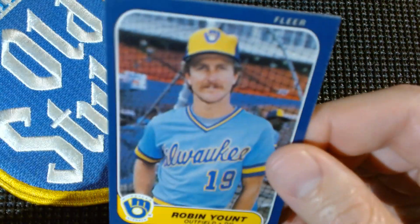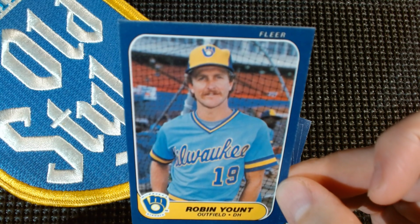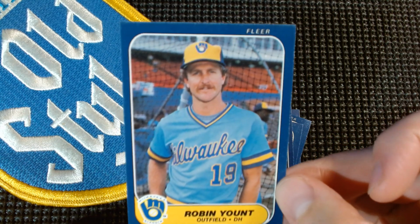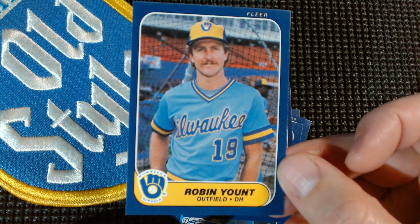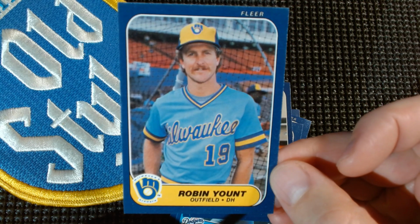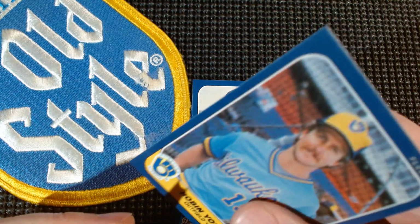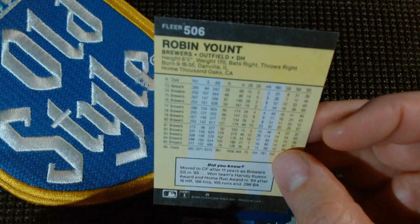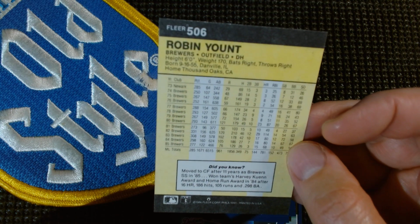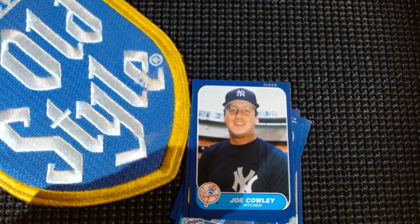We got a Hall of Famer. And that's pretty well centered, too. Look at that card, people. Alright, Milwaukee fans. Take a look at that beauty. Robin Yount. It's pretty well centered. No chipping, no corner problems. Number 506, so that's a good one.